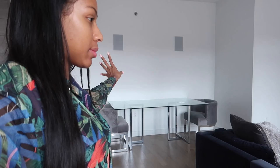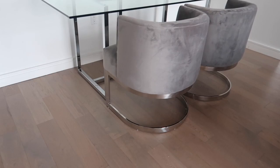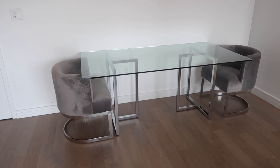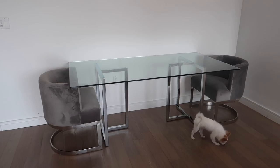Alright guys, so my day has started. I did want to show you guys the table in the daytime to see how it looks. I want to make sure you got a good look at this table. So these are the chairs, and I really love these chairs. And these are the chairs at the end of the table, just so you can have an idea of if I had all four chairs or if I should get a little bench. I think a little bench. What do you guys think? Let me know in the comment section.